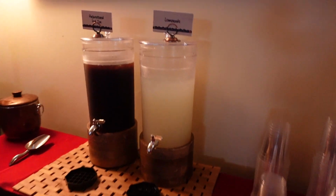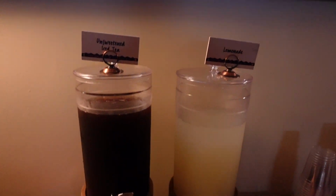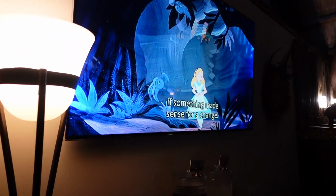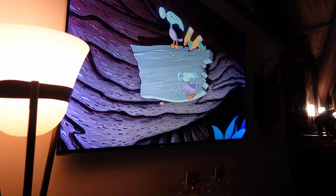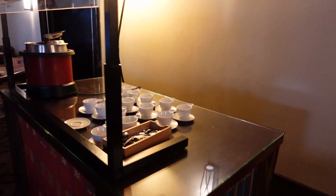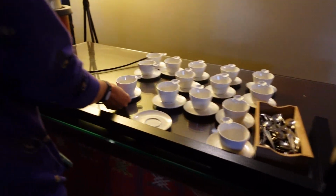Of course, our ice cream's still there. They switched out the pog juice and now have regular lemonade and unsweetened iced tea. By the way, in the same area, they have a big TV here for you to sit down and watch Disney movies such as Alice in Wonderland. It's now playing. Over here in the hot area, they have soup.